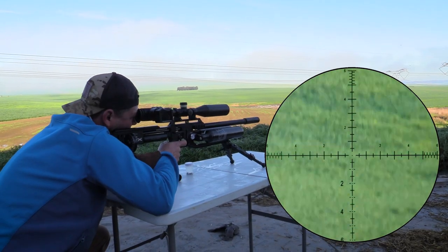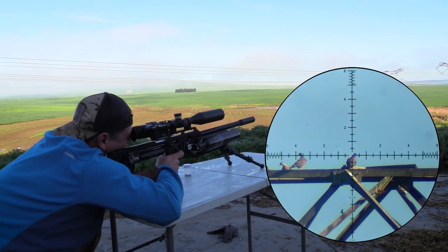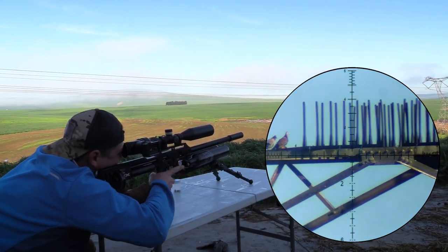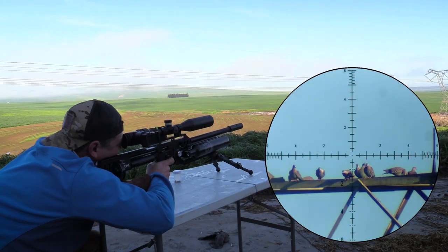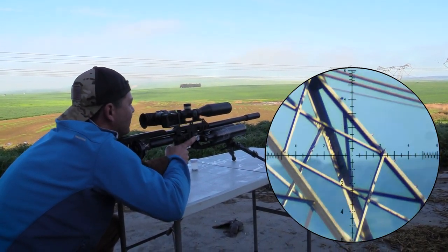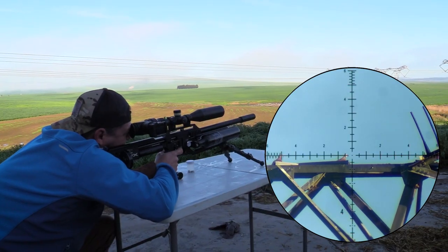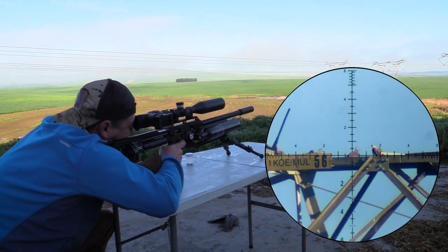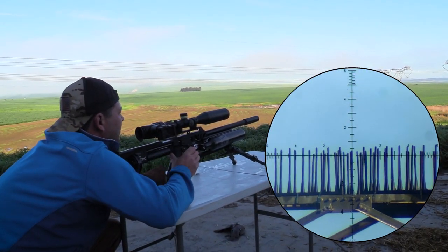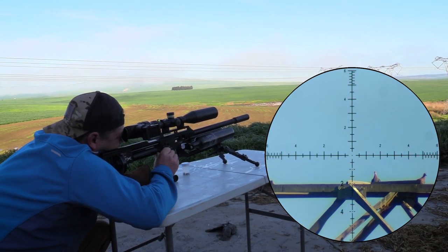Oh, down he goes as well. Another one. Down he goes as well. Okay, there's more. So I'm going to hold it a little higher here just because it's a little further. Oh, down he goes as well. This is crazy. Okay, one more. This one is a bit hidden. Okay, let's go for this one. Oh, down he goes as well. One more. Oh, nicked him. That's close.